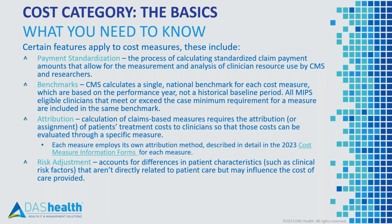Attribution. Calculation of claims-based measures requires the attribution or assignment of patients' treatment costs to clinicians so that those costs can be evaluated through a specific measure. Each measure employs its own attribution method, described in detail in the 2023 cost measure information forms for each measure, and these are measure specific.